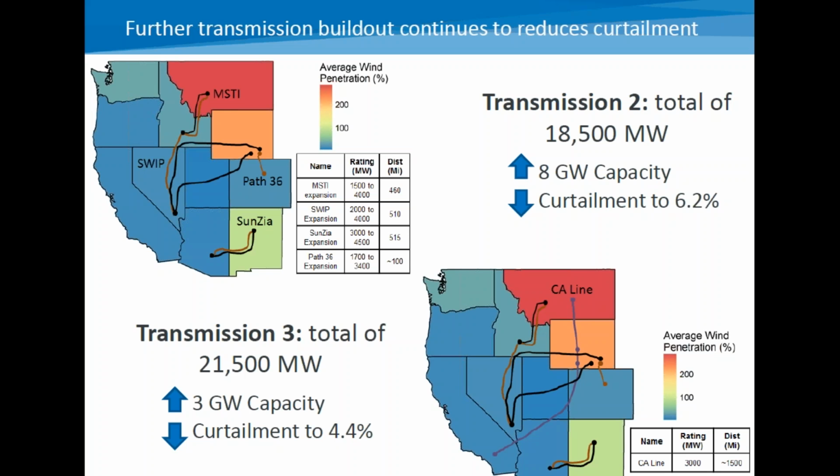Yeah, so like the correct first 4 we came up with, and you can see the first 4 on the map basically are the projects that came from the areas with the highest penetration percentage and went to areas with lower penetration percentages. And then, from there we either beefed up those or, in the example of Path 36, found another outlet for some of that renewable electricity that we were seeing lead to congestion, low prices, and curtailment.